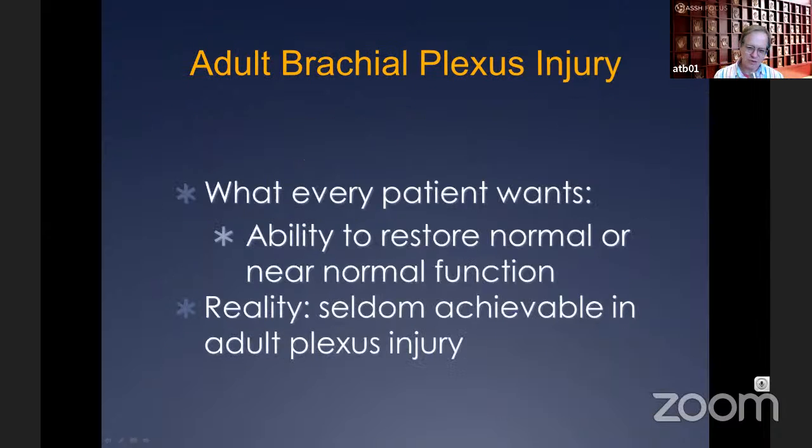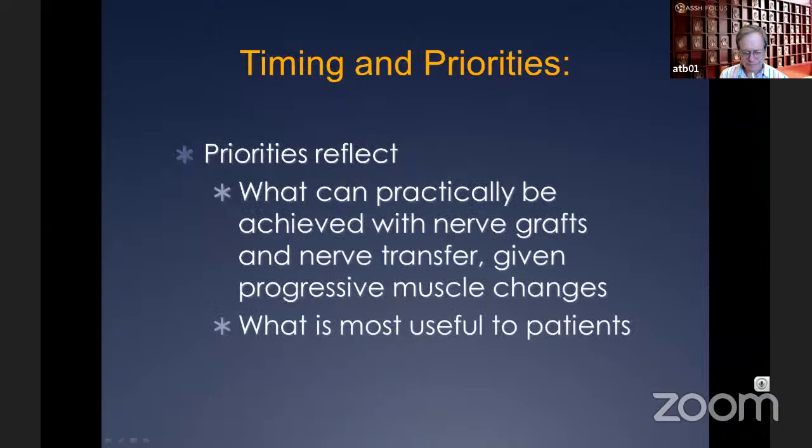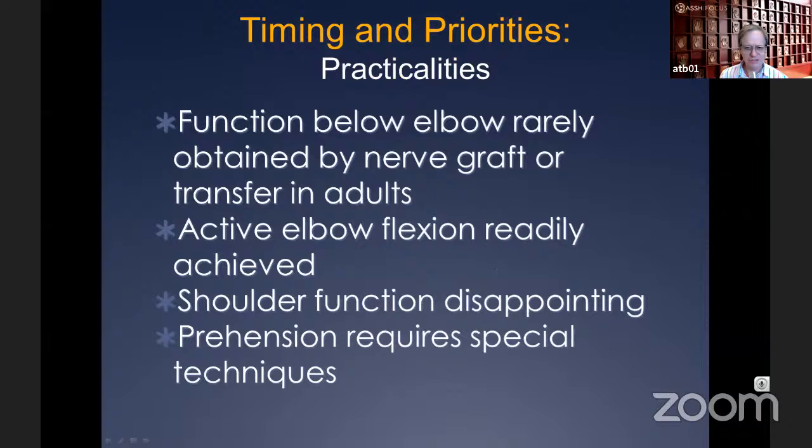Every patient, of course, wants normal function, and part of our approach is giving the patients a reality check on what can be achieved. And I think, like everyone else in the world, we prioritize our treatment, highest priority being elbow flexion, second highest a stable shoulder, and if possible, restoring external rotation. And grasp is a lower priority because of the complex nature of grasp, as you see here, and the difficulty in achieving it. And intrinsic function is almost never achieved. So these priorities reflect what we can accomplish and what is useful to patients.